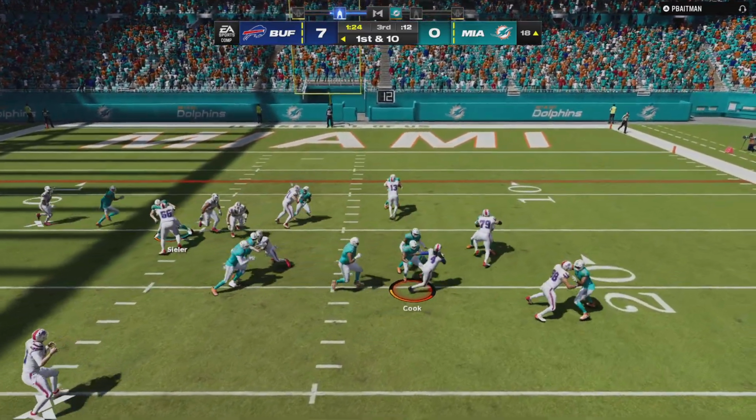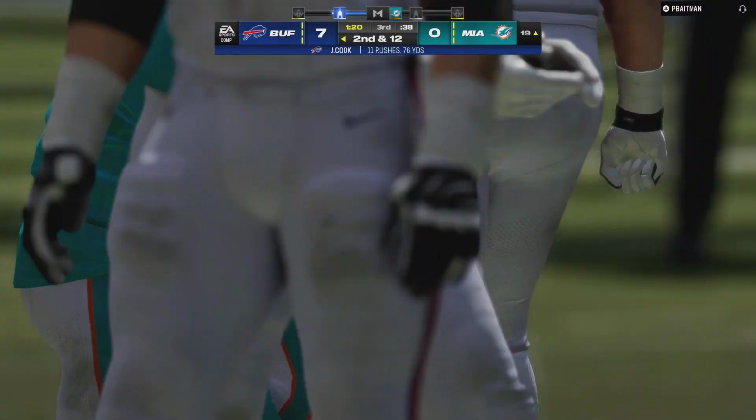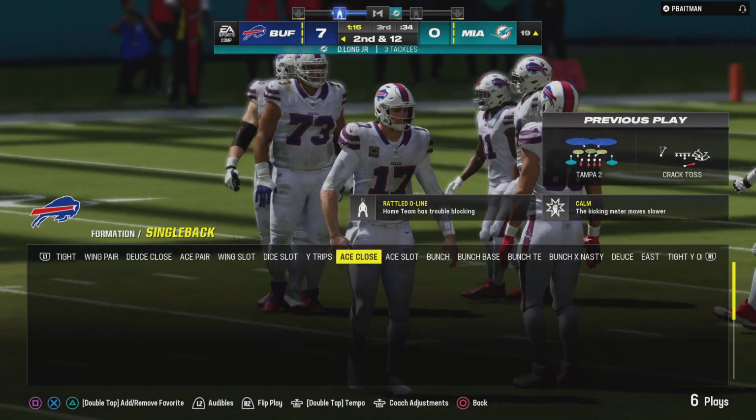Coming right, this is Cook on the toss play. And they'll lose yardage here. Knocked back to the 19-yard line. 2 yards the loss, 2nd and 12.